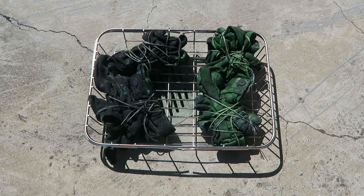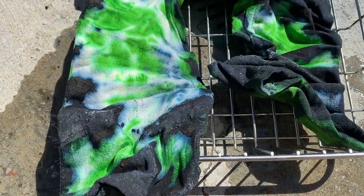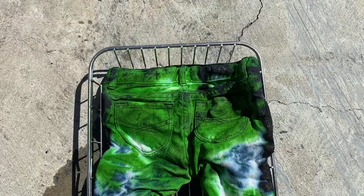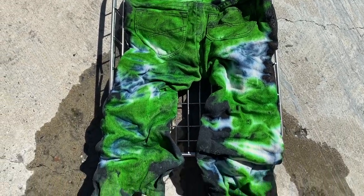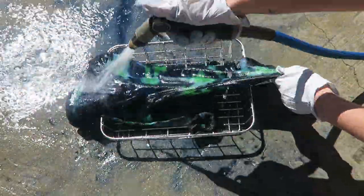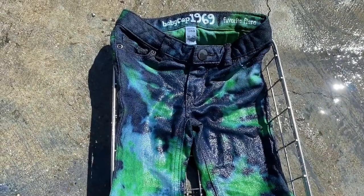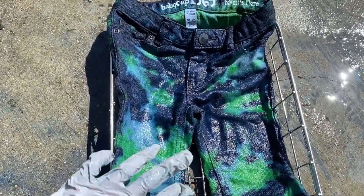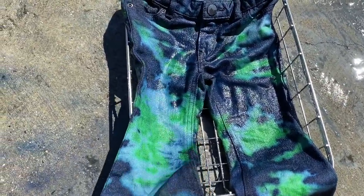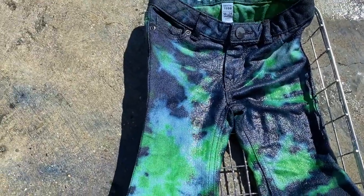So the denim has been sitting outside for 24 hours, so I just started cutting the string off of the first pair. This is what it looks like. There's a lot of white areas on the denim that I didn't really want, but it's gonna look different as you wash out the dye from the denim. The white areas, when I first opened up the pants, I didn't really like that. I just wanted it to all be blue and green, but as you wash the dye out, the blue and the greens bleed into the white spaces.